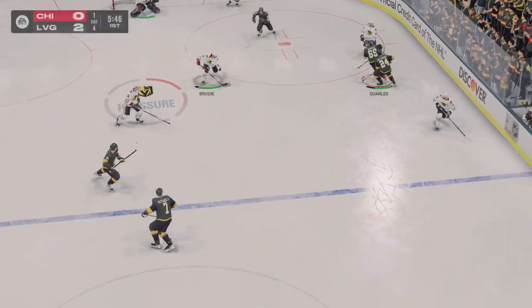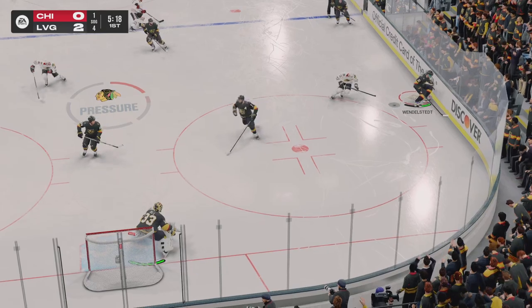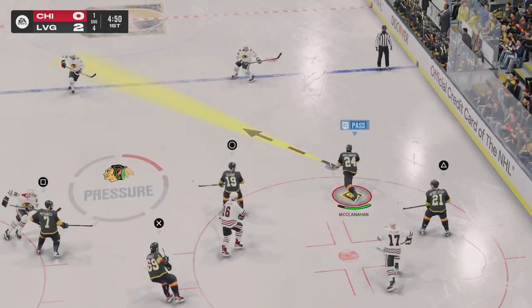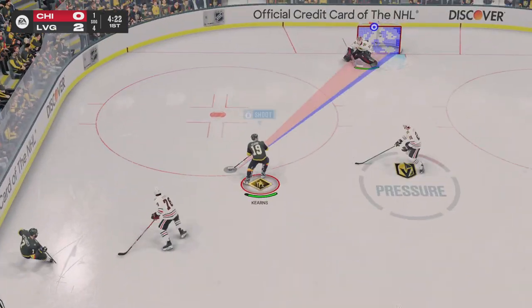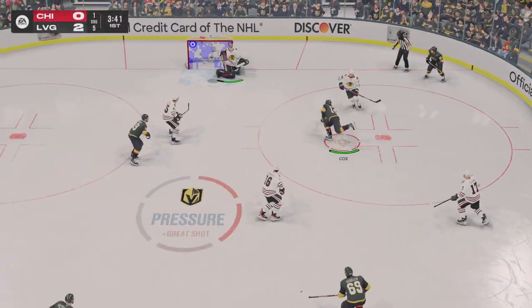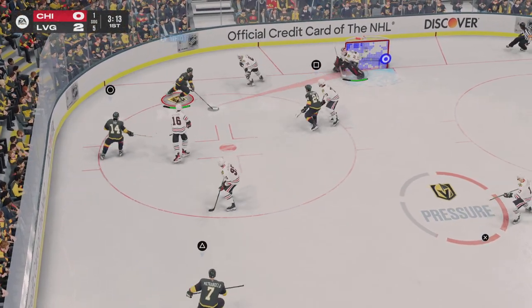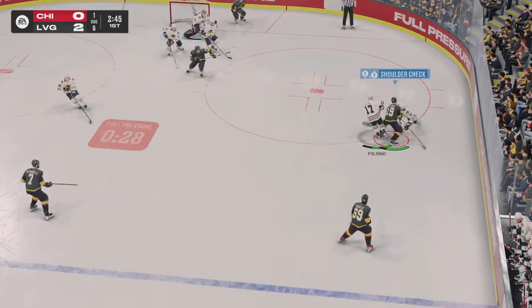Gain possession along the wall. Here they come on the attack down the left side. The Blackhawks played along the boards. Moves it to Kearns. Picked up along the boards by Petrangelo. Chicago's got possession of the puck. And that's a great read to pick off the pass. Made the stop on the play. Drives to the crease. Big time save. Oh my goodness.